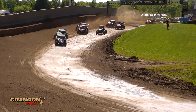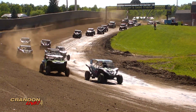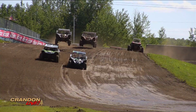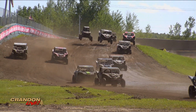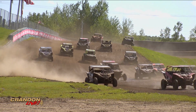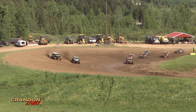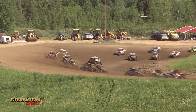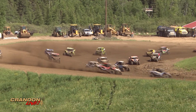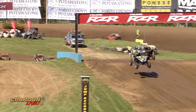Oh, heavy contact early. Well, up into the wall. Looks like both of them are going to continue on, though. A little bit of water laid down early. You'll see it start to brush away. We got one right down on the bottom. I think that was CJ trying to go through that mud hole. Yeah, it looks like the mud hole drying out a bit.